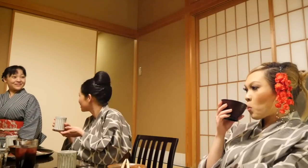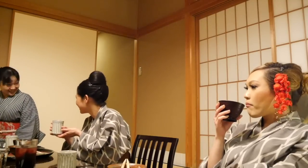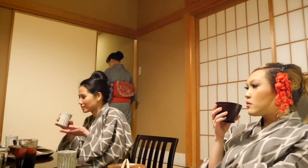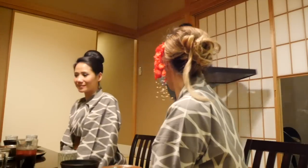If you want to add, totemo oishii. What's totemo mean? That's like mecha, but mecha is super casual slang, and totemo is like very. Oh, very. Totemo oishii. Sweet. Strawberry. Ichigo. Ichigo, daisuki. No, really, Ichigo, daisuki.